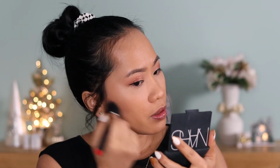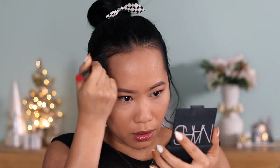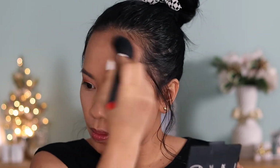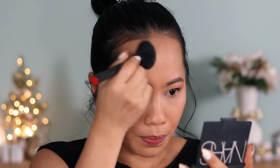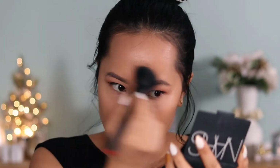I know a lot of people kind of forgot about this bronzer, and I do have lots of bronzers too, but sometimes I just love this one because it's very buildable. But look at how much I have used on this bronzer already. Nothing complicated, no contour, just a little bit of shadow and warmth.